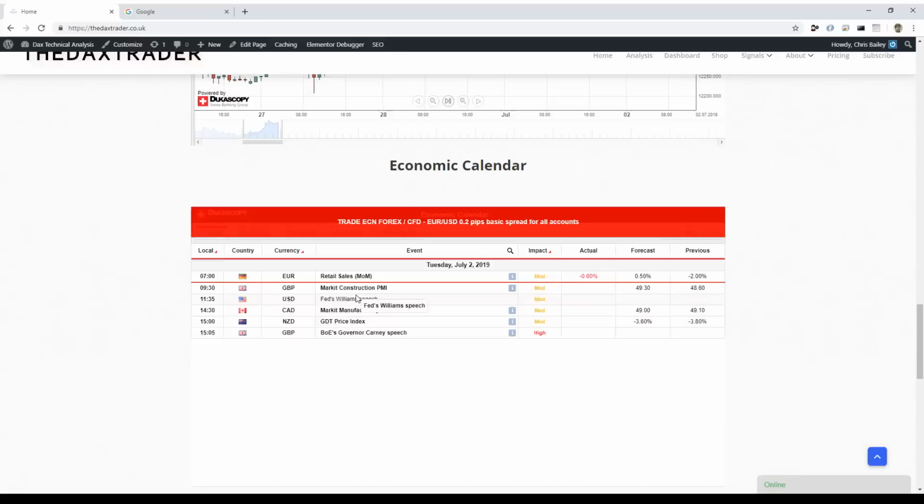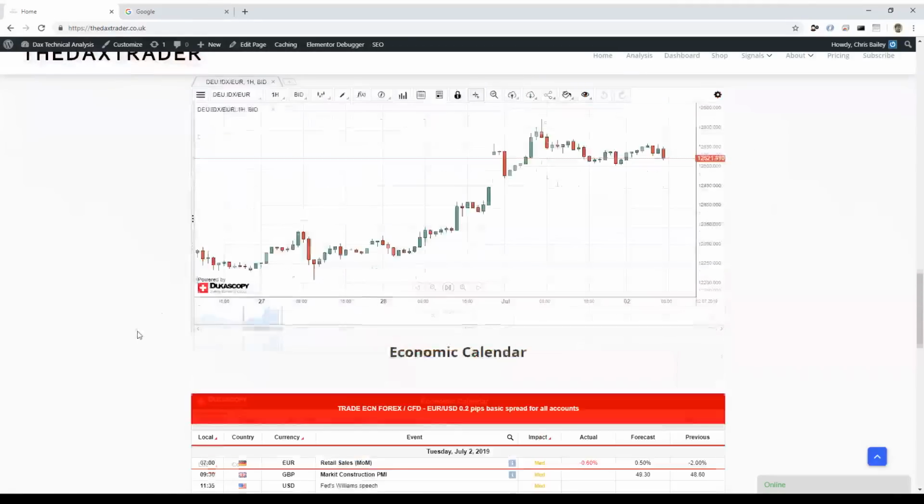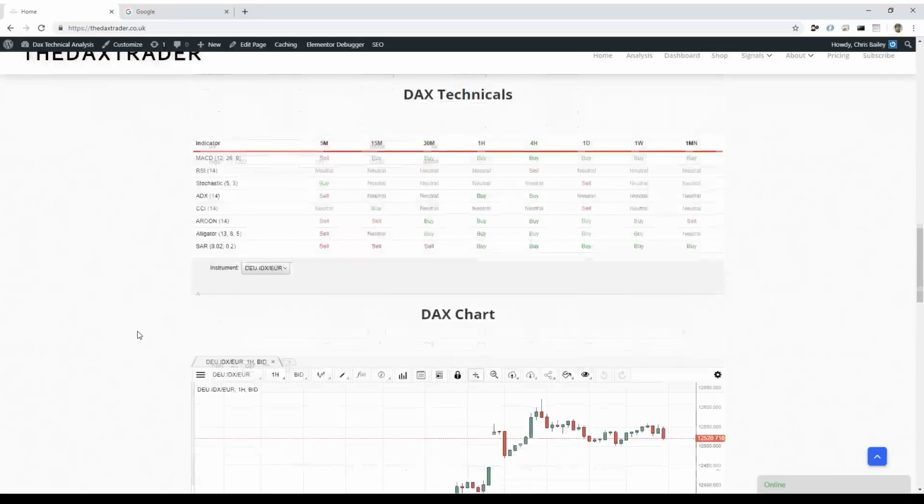We've also got the construction PMI for the UK, and there's a Fed speech later on this morning, as well as the Canadian manufacturing PMI number as well. Carney is going to be speaking this afternoon, so that's going to affect any pound pairs, and yeah, still looking interesting at the moment to be on that.